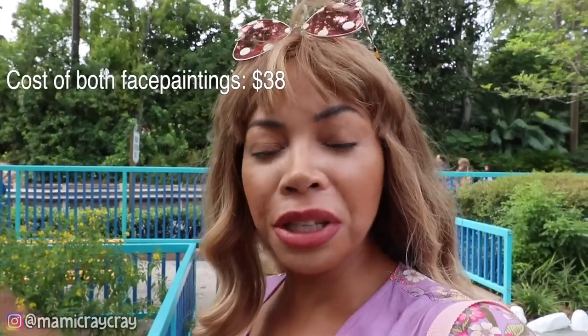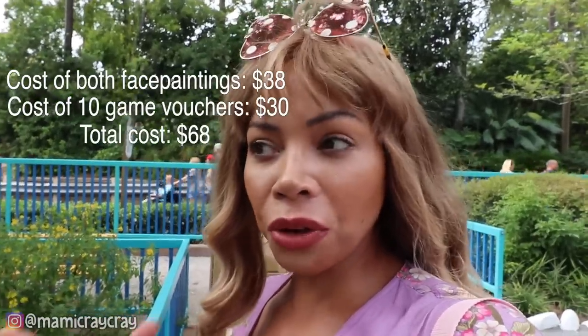And then the cost for the 10 vouchers is $30. So far, we spent $68, but it's a pretty fun time. But that is outside of your normal ticket, so if you bring some cash, you know.